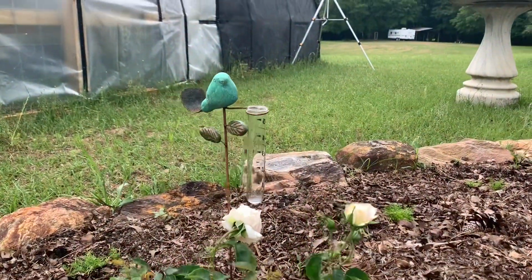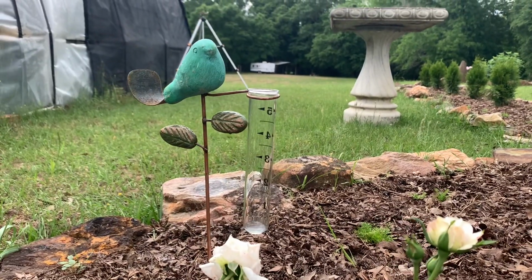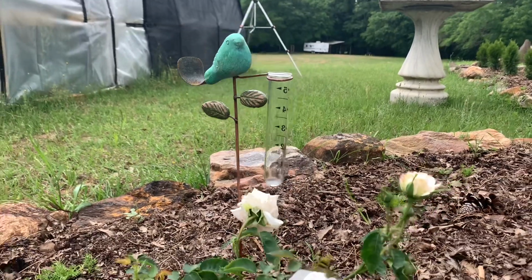And look at this cute little rain gauge I got at Petals from the Past. Isn't that cute? My little turquoise bird.